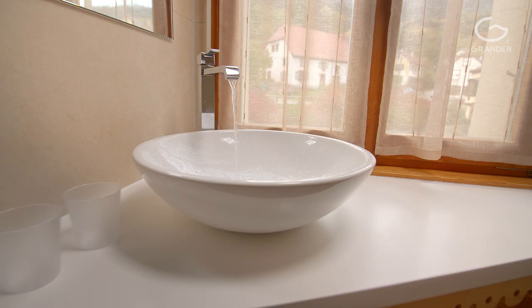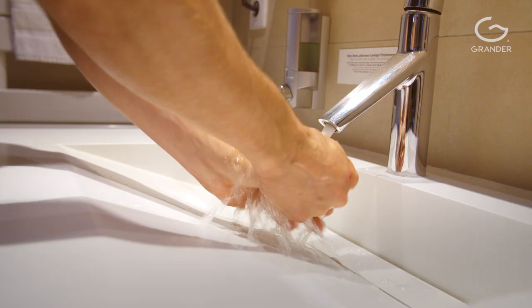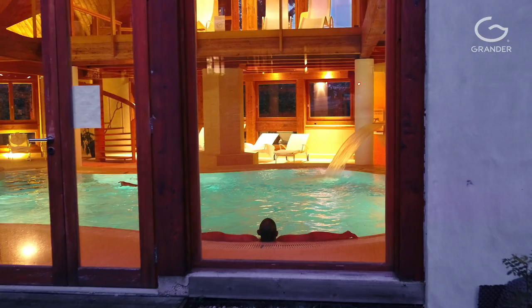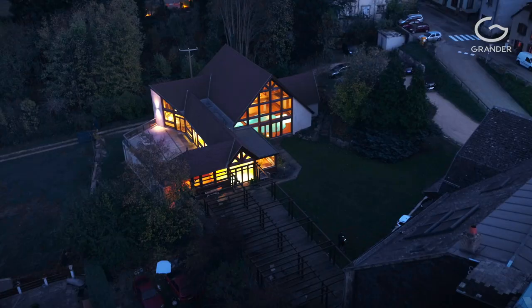Now our kitchen, the rooms, the laundry facilities, in short, all parts of the hotel run on grander water. We can say that thanks to the reduction of products needed for treating the pool water, the investment in grander water revitalization paid off after only a few years.